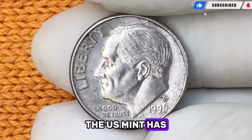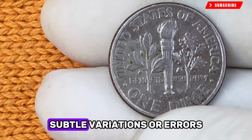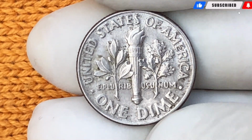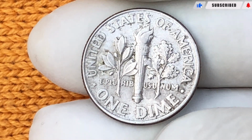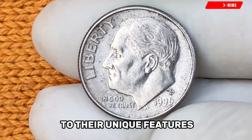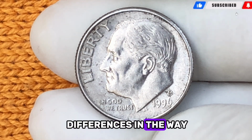The U.S. Mint has always produced coins with a high degree of precision, but occasionally, subtle variations or errors can make one coin stand out from the rest. The 1996 Roosevelt dime was no exception. Some of these dimes have become highly sought-after items for collectors due to their unique features, rare minting errors, and the sometimes subtle differences in the way they were struck.